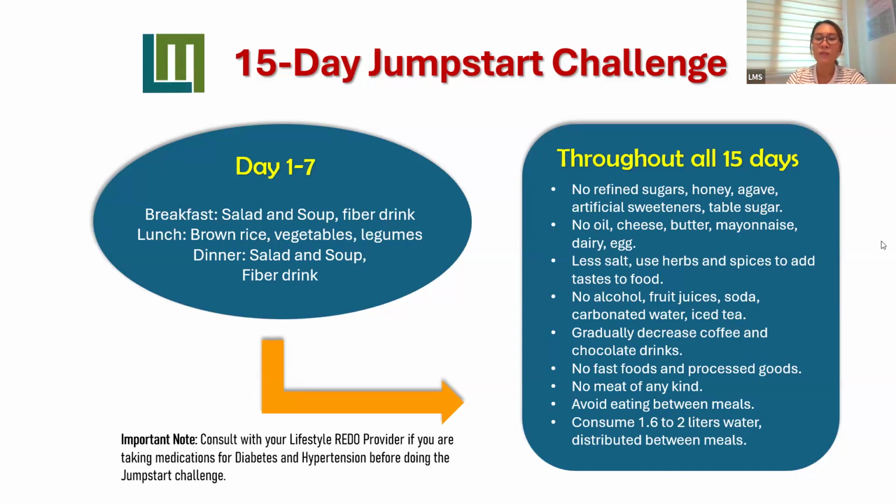And then throughout all 15 days, we also want to break addictions. We also want to get rid of meat. So you may ask, during the 15-day Jumpstart, do patients really not eat meat? The answer is yes. It's really during the Jumpstart challenge that we let the patient experience the impact of an intensive therapeutic lifestyle change, right? The body of the patient tends to adjust in that very short period of time so that they experience the positive impact of implementing a Jumpstart program.